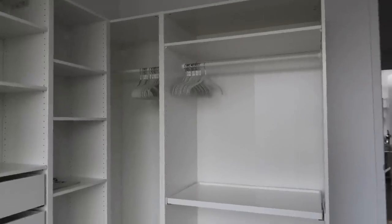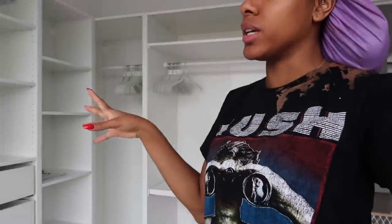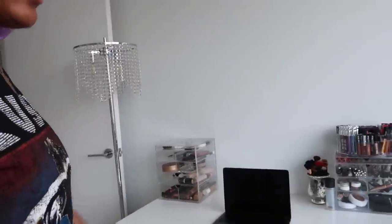So I only have these two right here for clothing, and I have a lot of clothes. That was the whole point of doing this. I have shoes that would fill this up, but they have a place right now. I need to get a circular mirror. I just brought this in here because you guys know I don't have lighting and stuff in the house. This goes in the living room. I have to figure out what I want in here, but I want a circular mirror or the Impressions vanity mirror that has all the lights on it. It's really glam. So I don't know what I want to do.